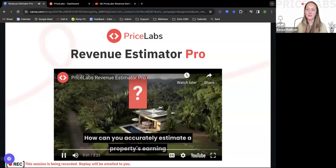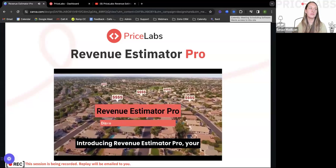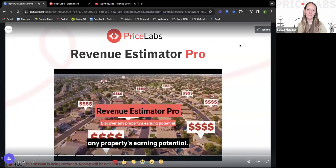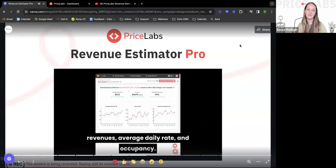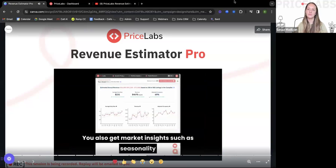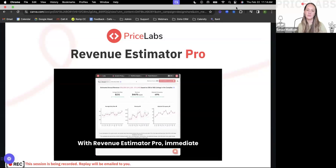How can you accurately estimate a property's earning potential without spending hours on manual research? Introducing Revenue Estimator Pro, your innovative solution to swiftly discover any property's earning potential. Enter any address worldwide and instantly receive detailed estimates, such as monthly revenues, average daily rate, and occupancy. You also get market insights such as seasonality and how the property compares with competing listings. With Revenue Estimator Pro, immediate analysis is at your fingertips.